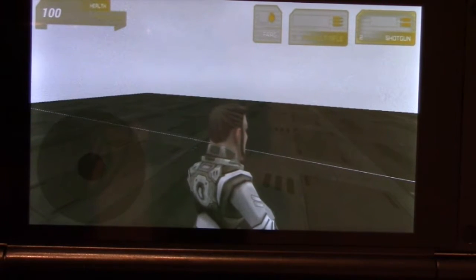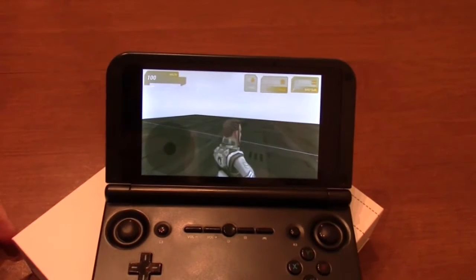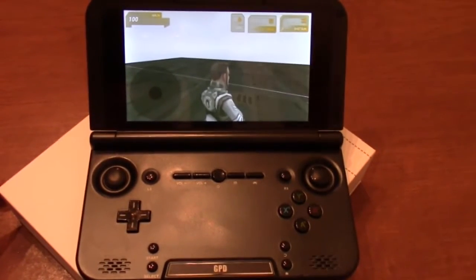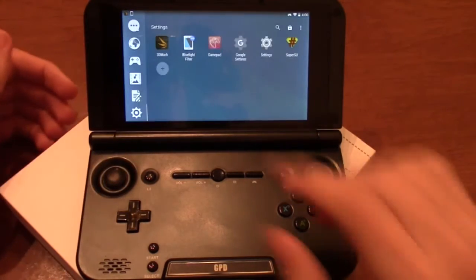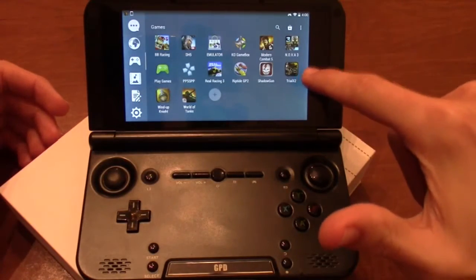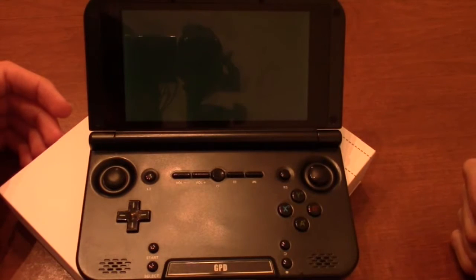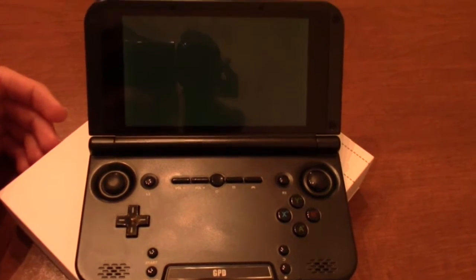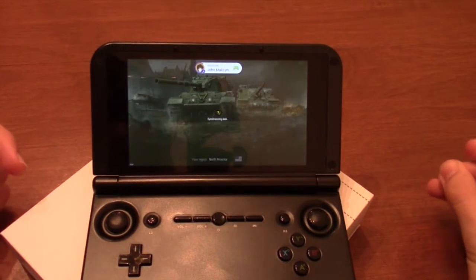And if I were to want to play a different game, this thing actually has a home button. So we go to the home button. I want to play a game. I want to play World of Tanks. And then this loads up.